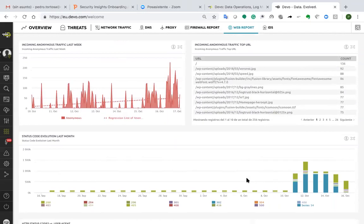Okay, and in the next widget, we have information related to the anonymous traffic, because it's important to monitor the quantity of hits to your web server that are coming from an anonymous proxy. We are not talking only about Tor or I2P. We are talking about any kind of anonymous proxy, or anonymous VPN, and so on. The idea is to show the evolution of the anonymous traffic and the top URLs that are trying to access your web server.